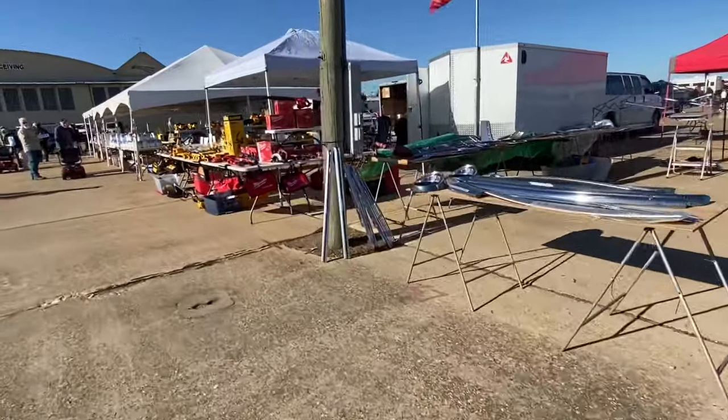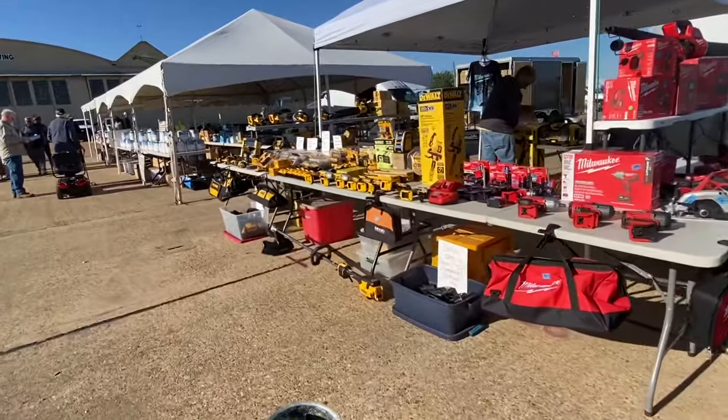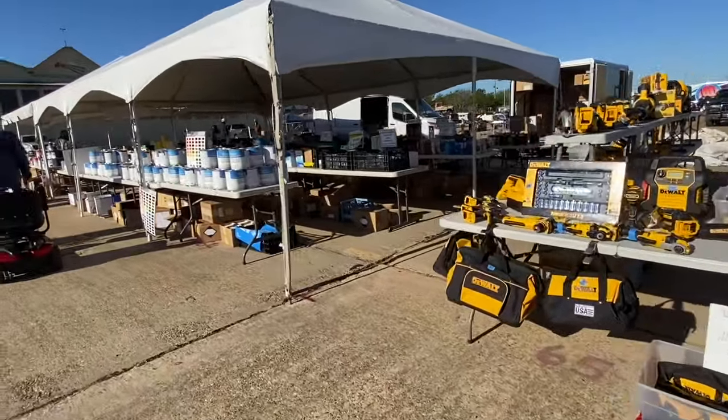Tool guys here with DeWalt and Milwaukee Tools, and they are actually cheaper here than they are in the store. I bought several pieces from this guy right here in particular, of DeWalt stuff.